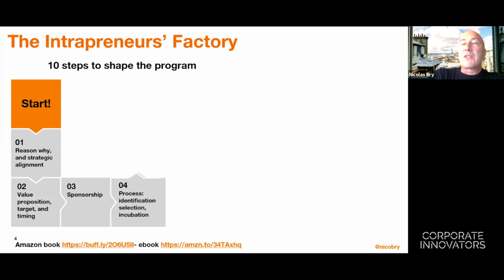Fourth is the process. Many people focus on the process. How do you identify employees who can be entrepreneurs? How do you select them? How do you incubate them? But in my experience, the process is more or less always the same across the 40 companies I have incorporated into the book. But in my experience, what is difficult is step number 5.